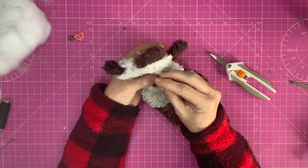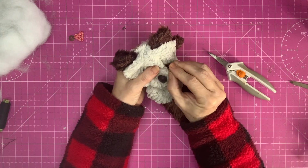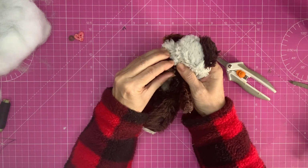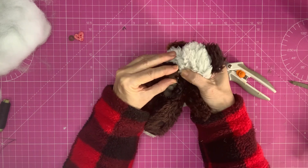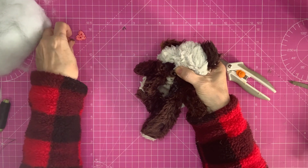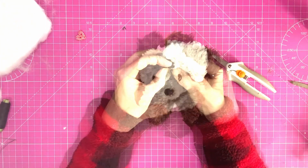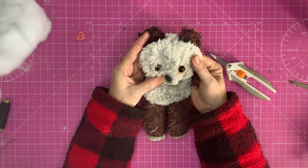So let's pop her eye in. The hole's ready made. In goes her new eye. Push it through to the back, and then pop on the little holder thing. Oh, there we go. Doesn't she look lovely?